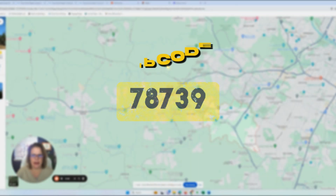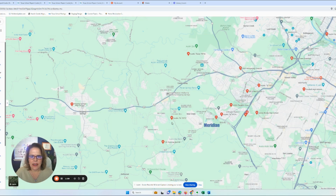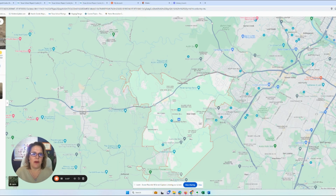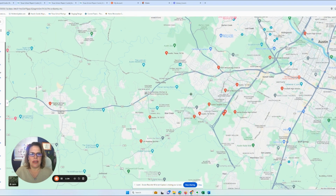This is the area that encompasses Circle C Ranch and the western half of Shady Hollow. It also includes the Meridian. And then lastly, we were out in 78737. This is quite a large zip code. You can see it comes all the way almost back up to Oak Hill and runs out towards Dripping Springs, encompassing Belterra, High Point, Barton Ranch, Oak Run Estates, and the likes. So I took one house from each of those zip codes today to show you the averages.